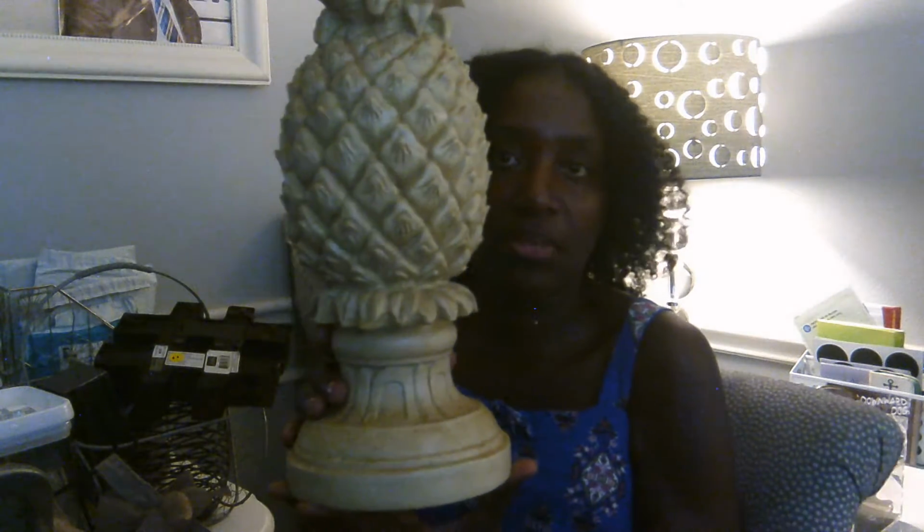This is not my color scheme, but I definitely will be painting it, and it'll be great for summer next year since summer is almost gone. Well, it still feels like summer here in Texas, but I won't be using it this year. I'll be saving it for next year. I would say this is about maybe 18 inches tall, and I only paid $1.